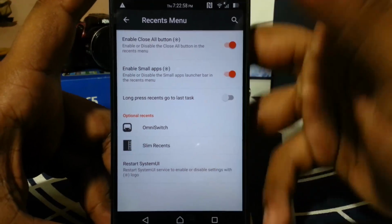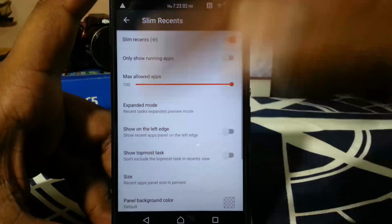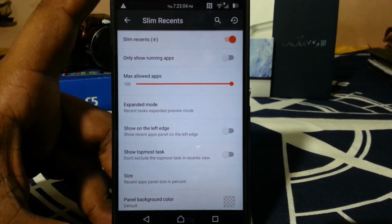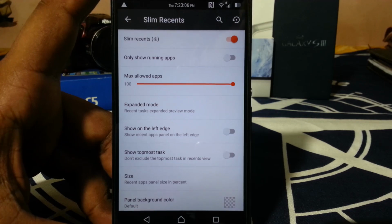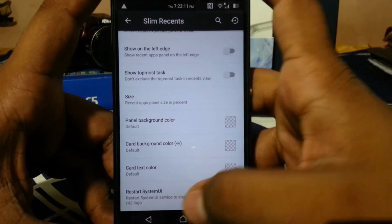Recent menu. Now it does have slim recent, which is a smaller version of the recent menu. You have to restart the system UI settings to actually see that, but it is available and it has a lot of functions here too.